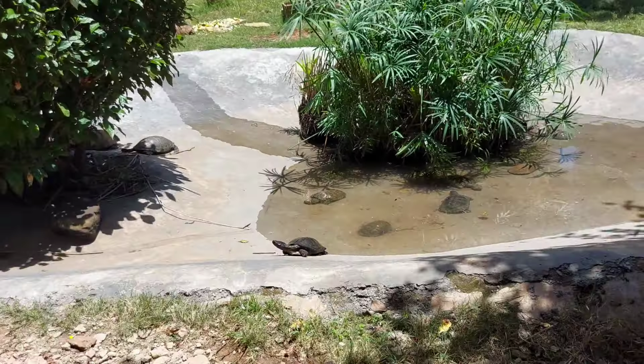This is a Nile crocodile, same as that one. It could be more than 20 years. Then the other one is more than 20 years. And then this one here is meant to be an American alligator. More than 59 years old in this cage.